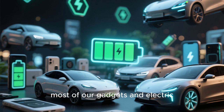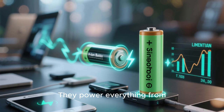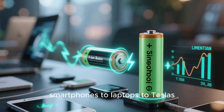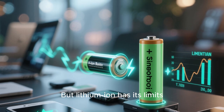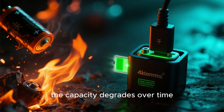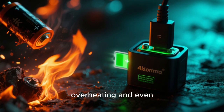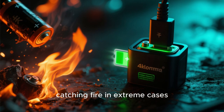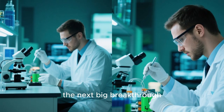Right now, most of our gadgets and electric vehicles rely on lithium-ion batteries. They power everything from smartphones to laptops to Teslas. But lithium-ion has its limits. Charging takes too long. The capacity degrades over time, and there are safety risks, like overheating and even catching fire in extreme cases. That is why researchers and companies are racing to create the next big breakthrough.